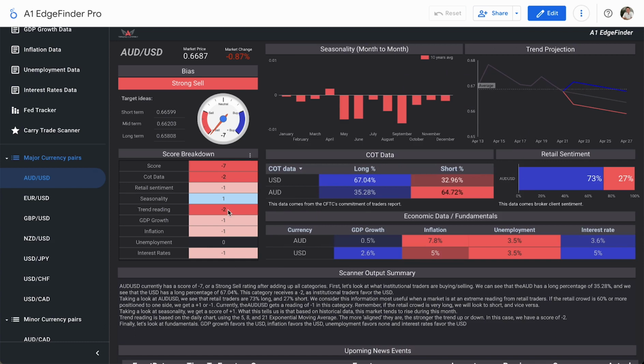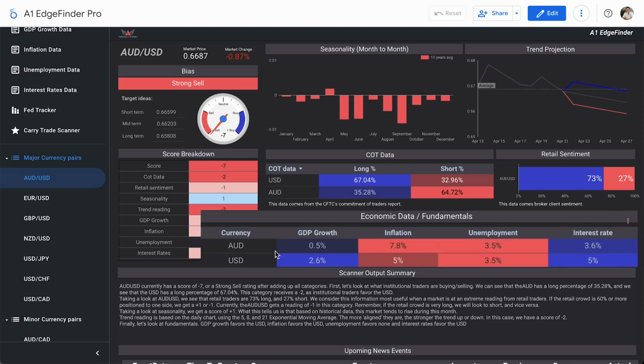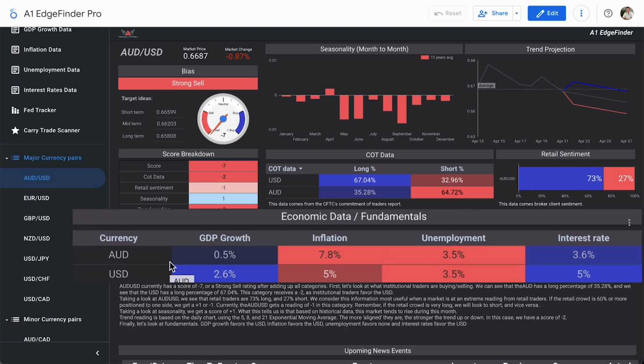Fundamentally speaking, looks pretty bearish as well. GDP growth, inflation, and interest rates all scores of -1. Let's take a look at those numbers right over here. So GDP growth in Australia 0.5% compared to 2.6% in the US. Australian inflation 7.8% compared to 5% here in the US. Unemployment is both 3.5% for Australia and the US. Lastly, interest rates on the Australian dollar 3.6% compared to 5% on the US dollar.